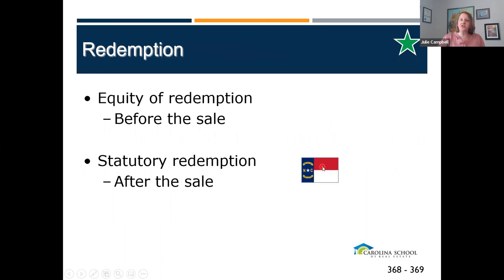We talked about redemption. The redemption period is the period that the borrower has to redeem themselves. And what type of redemption period you have depends on what state you're standing in. You also got a nice little picture at the bottom of page 368. I like pictures.